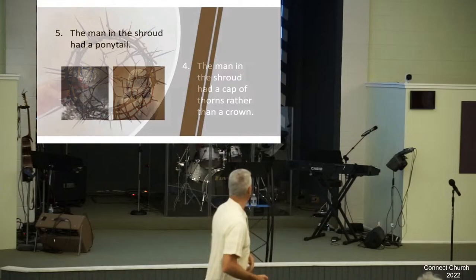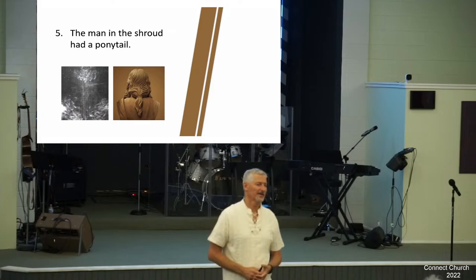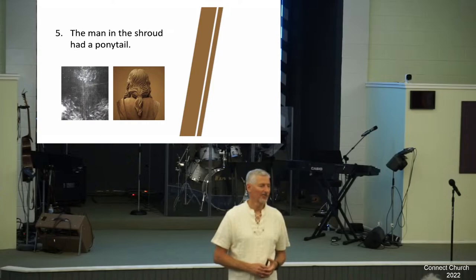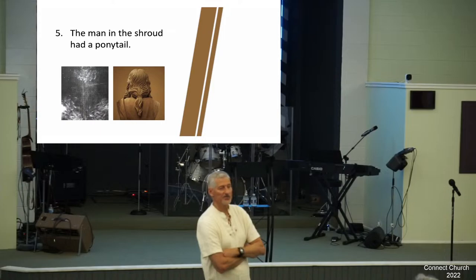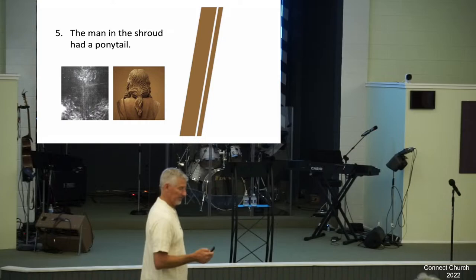And then we've already mentioned the guy had a ponytail. And believe it or not, it wasn't until recently that historians started telling us that in first century Palestine, it was common for men to have a ponytail. And apparently, Jesus went along with the culture and had a ponytail. But if you look at all of the artwork in the Middle Ages, none of them depict Jesus with a ponytail. And none of the crucifixions on the crucifixes, he always has the long flowing hair, never is in a ponytail. But the guy who's wrapped up in the shroud had a ponytail. Okay, another indication that, well, it's probably not fraudulent.